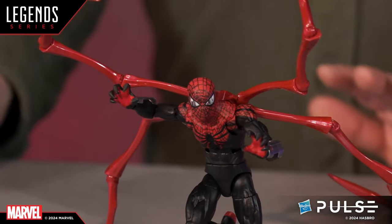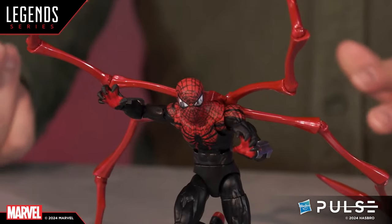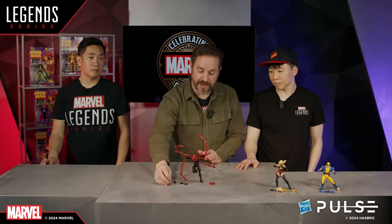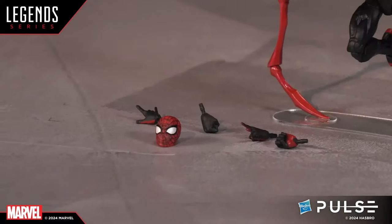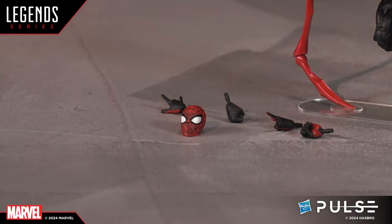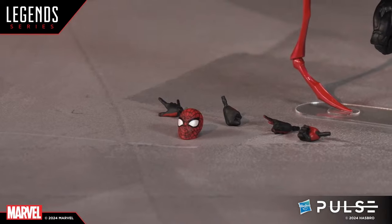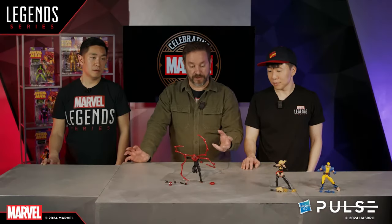But if that's not your speed, if you're not comfortable with that, that's A-okay. We're also going to be delivering a classic head with just the traditional white eyes. So if that went too far and you feel uncomfortable, we wanted to make sure everybody had something that they could enjoy. And we think this is another amazing Spider-Man figure with the thwips, with the fist, with the claw hands, all the fantastic articulation that you expect in Spider-Man.